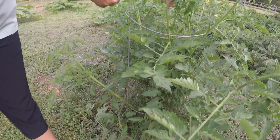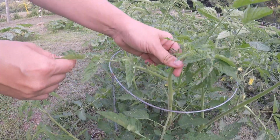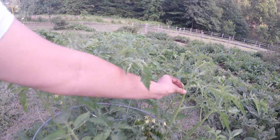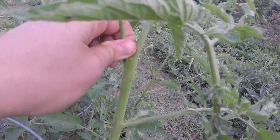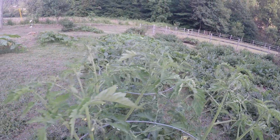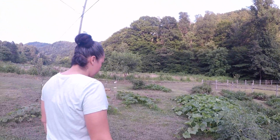But with tomatoes, you have to be very careful to pull the suckers out. They grow in between, and what they do is take all the energy of the plant, so you want to make sure that you break those off. That's what I came out here to do tonight. But in the meantime, I'll show you guys a few things that we have planted.